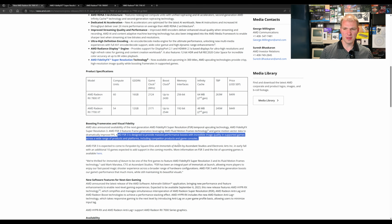Now, I think there's going to be a lot of people going both ways on this, saying that AMD should start locking down features. I think this is a good way to start getting gamers on other cards a taste of what AMD's software is capable of doing on, let's say, a card that's not supported.